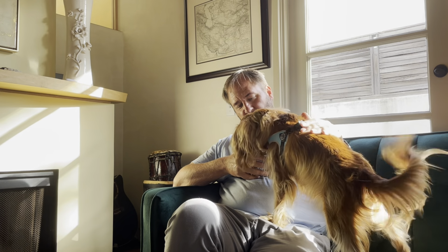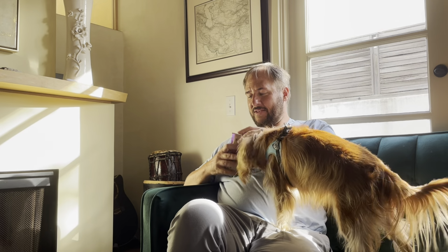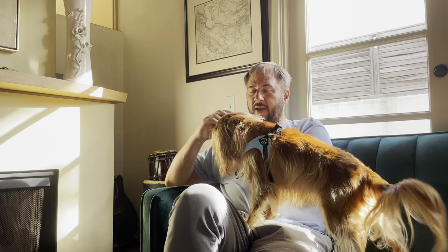Yes. Is there anything else you would like? It's like, yes, I would like you to give me all of the treats that you got in your bag, darn it. All right, let's go ahead and reposition you so they can see how handsome you are.